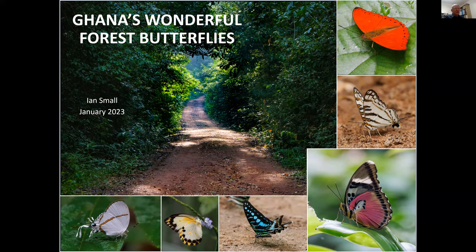So over the next hour or so, what I hope to do is, first, warm up this cold winter's evening, but also share with you the thrill I got at seeing these wonderful butterflies and many more in their natural habitat in the forests of Ghana.